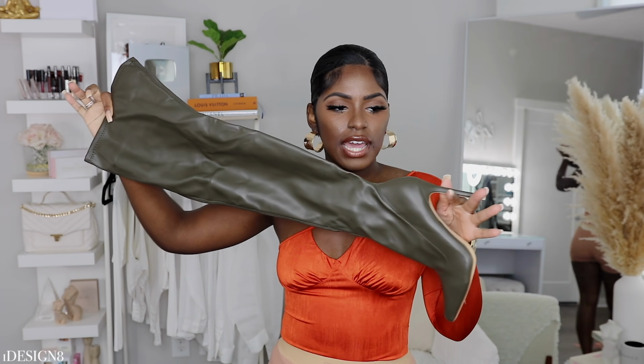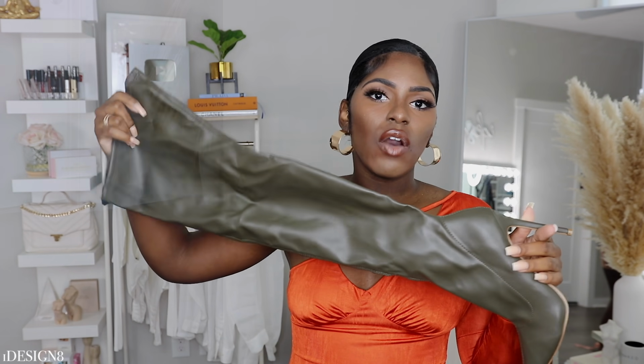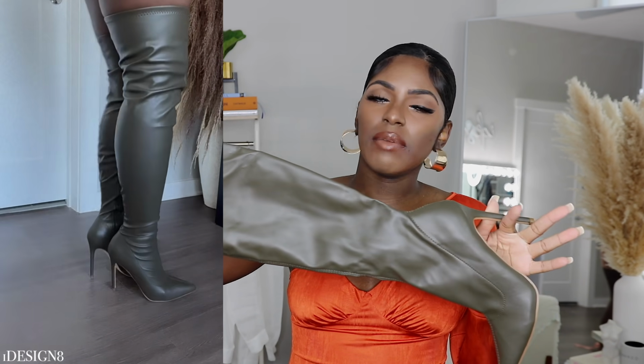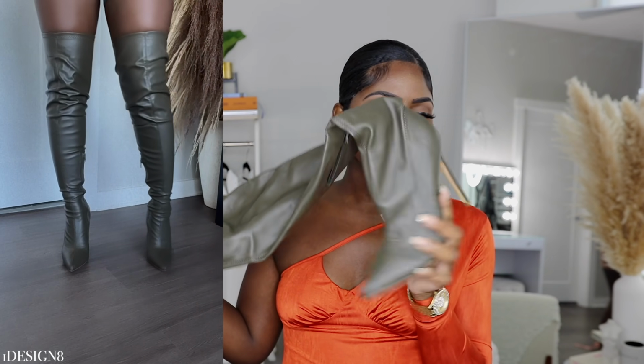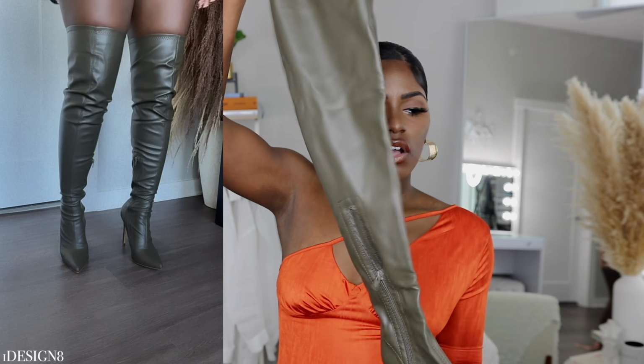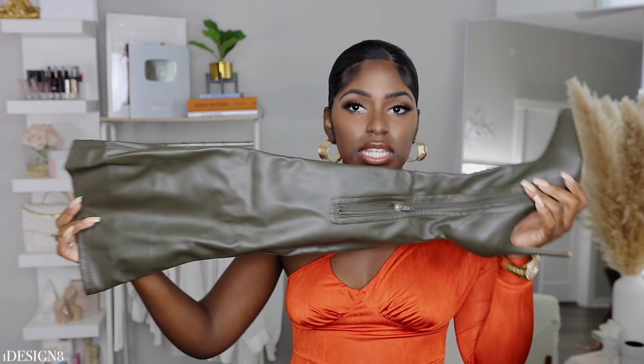Again, you're gonna see it on the side of the screen, but I love the over the knee type of boot and how it really just grabs your leg. It just kind of makes it look like it's a second skin, you know what I'm saying? It does have a pointy toe here, the skinny heel, and then also a little zipper here. So I love this. It fits very, very well, and I didn't have any issues getting this boot on.